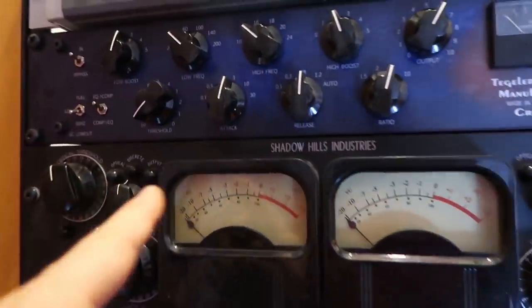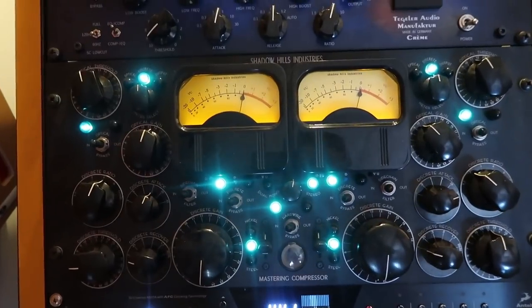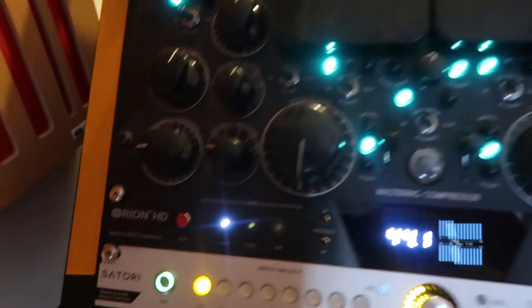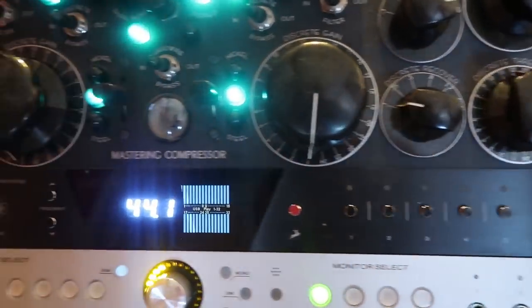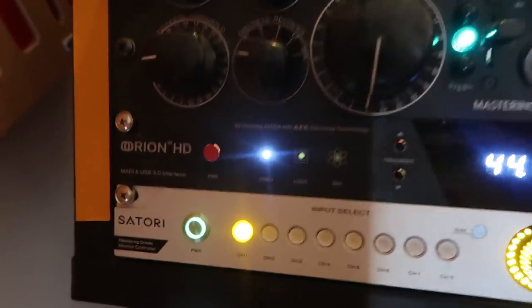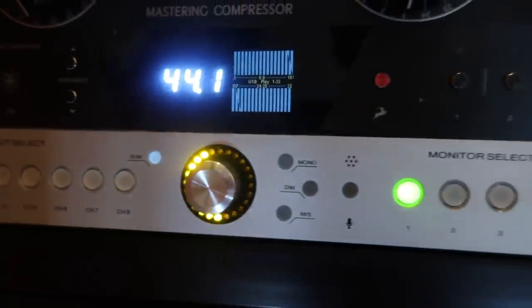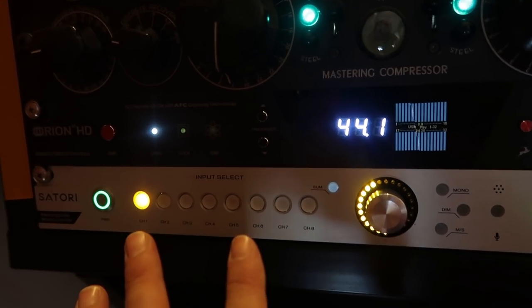This is the Shadow Hills mastering compressor. Of course, this is Daddy. Let me turn it on. Bang. Of course, it looks and sounds incredible, as you can imagine. Back here, we've got the Orion HD by Antelope Audio, a 32-channel audio interface. This sounds incredible. And the Satori, this is a monitor controller. You can select monitors, you can select the volume here, and it also works as a summing mixer.